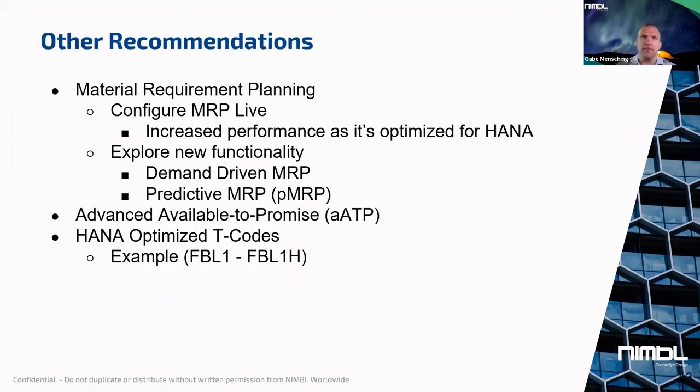Other recommendations to mention, MRP, for anybody that's doing MRP today, standard MRP still works, but after the move to S/4HANA, it's a minimal effort to configure MRP Live. There's going to be increased performance because that product is optimized for HANA, but that's some low-hanging fruit that you can do to get some good performance boost from MRP, and then exploring new functionality like demand-driven MRP or predictive MRP. Also the new advanced ATP within S/4HANA, and also making sure that you're enabling your HANA optimized T codes.